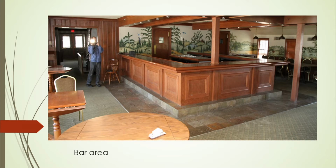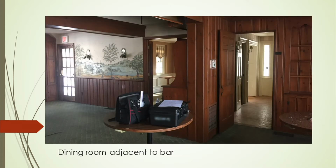Going inside the building, this was the main bar area. So these are the rear doors you enter from the back. Obviously, you've still got the portraits and the renderings that are still around on the outsides of the walls. Going towards the front of the old house portion of it. This is the front door here. You've got one dining room on the left, another dining room on the right. We'll look at those in a second.